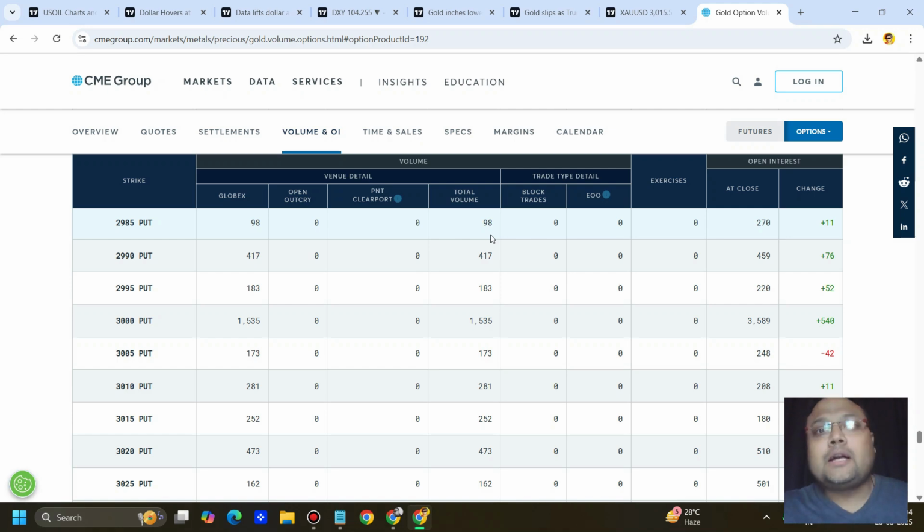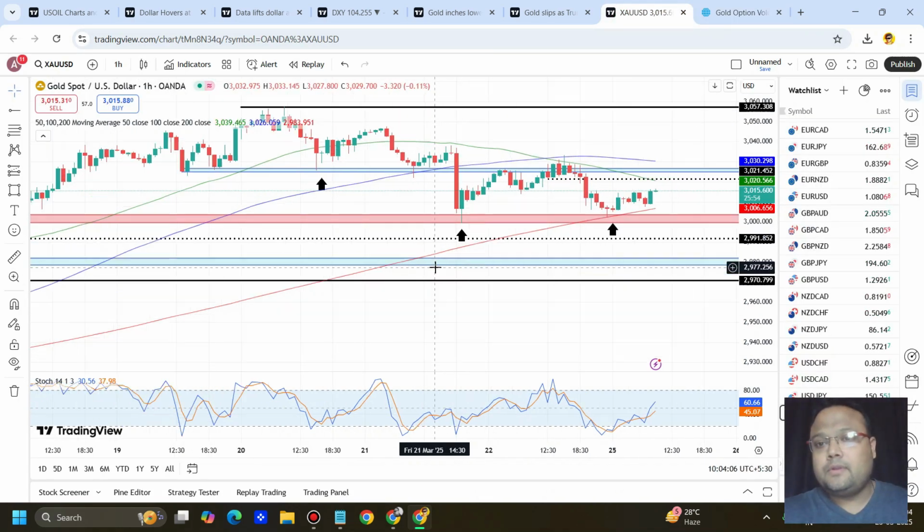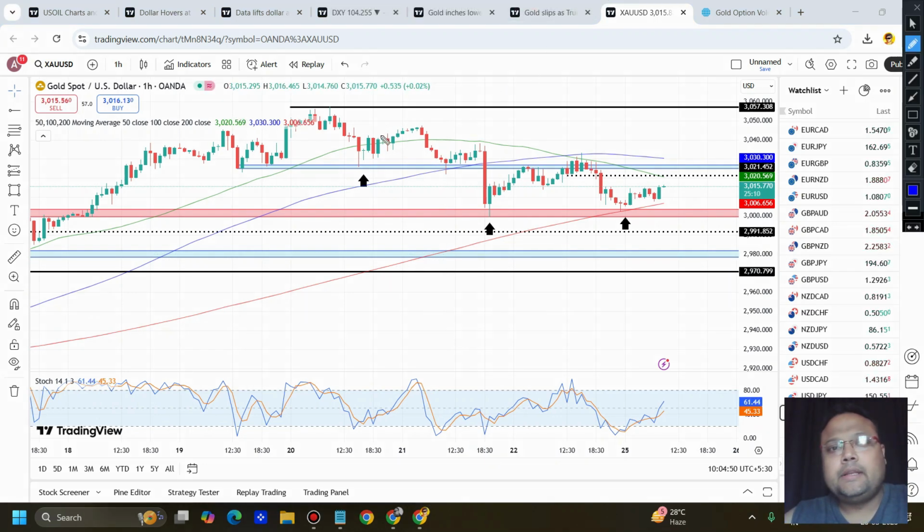So if you are stuck on a buy position, please be careful. If you're a buyer and you're thinking, Vilash, the market is no longer forming lower lows, yes, that's true. But if the market forms a lower high, then things can be dangerous for buyers.